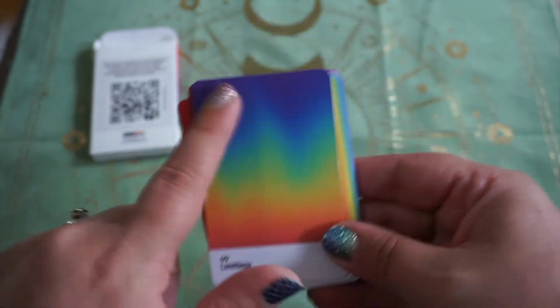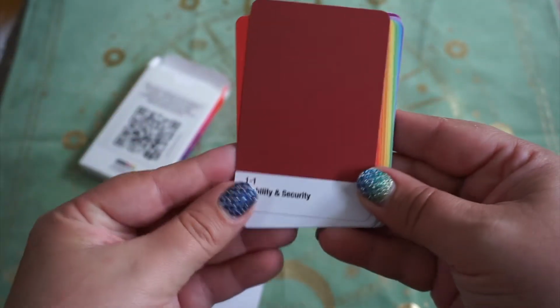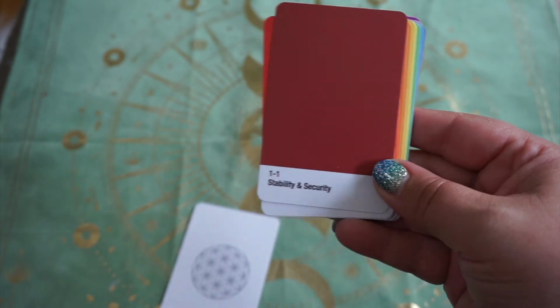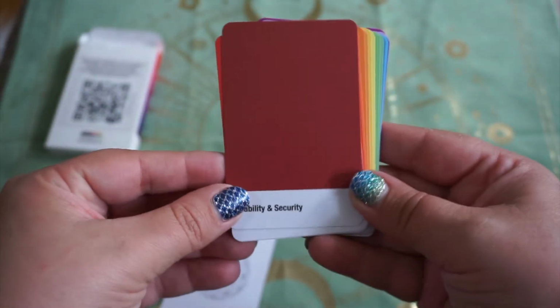So you have here's the rainbow, and you have limitless as the keyword. There's no book. It's just the cards. There's no little white book in here. And you get a color. You do have these numbers here, which say scan for additional info. I should do that. I never have. I saw the QR code and just kind of ignored it. So that was silly, wasn't it?